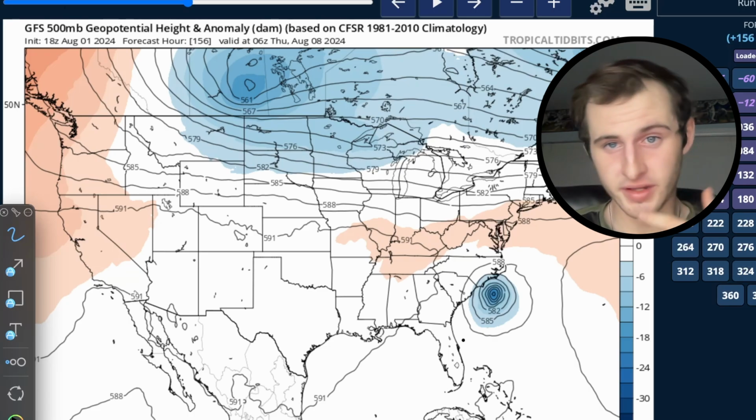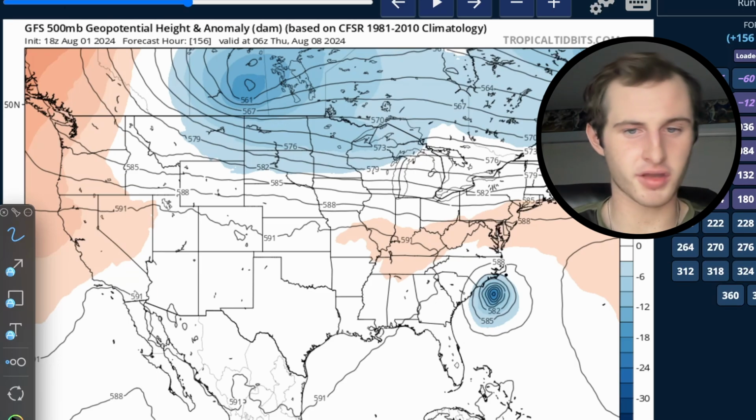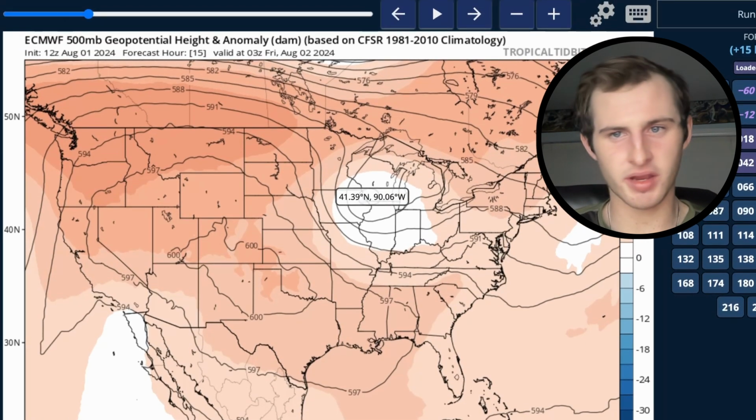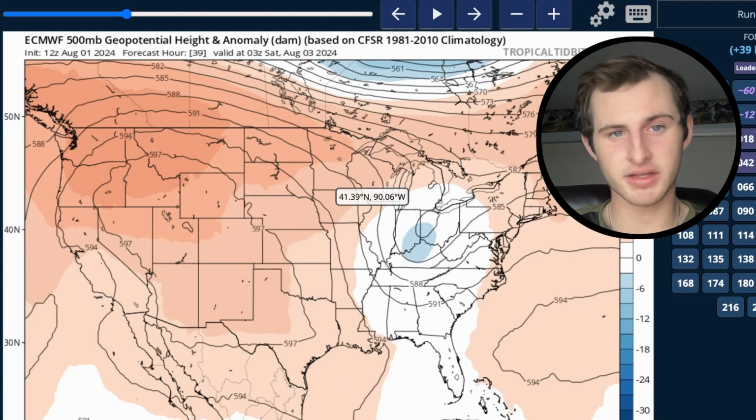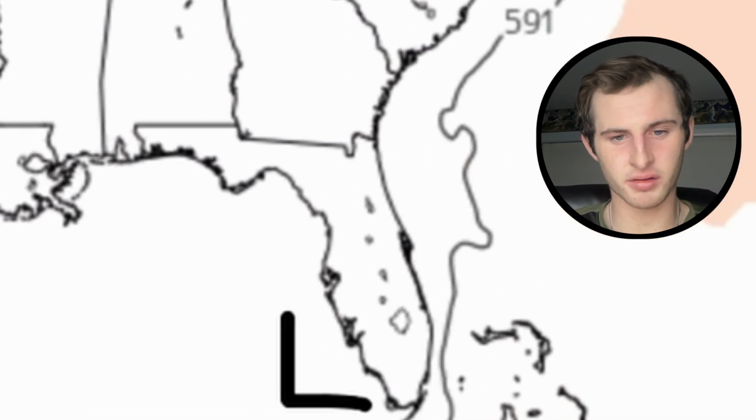But right now, I do think that it probably will slow down at the very least at some point off the coast here. This is actually echoed in the European model. As I push this forward, we're going into Saturday. And then it's harder to see here, but our low is right in here.